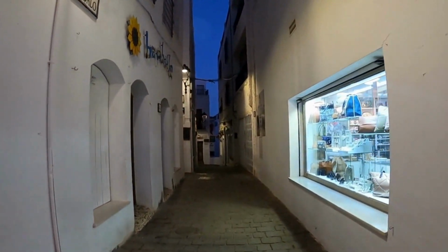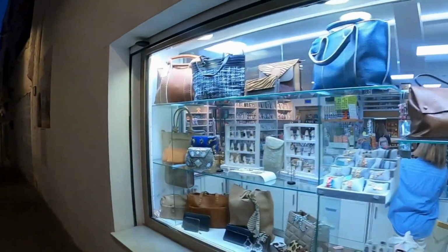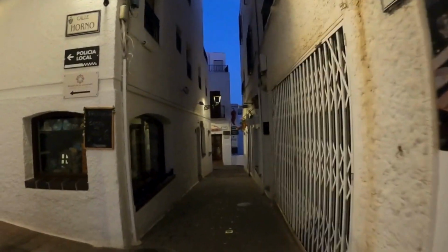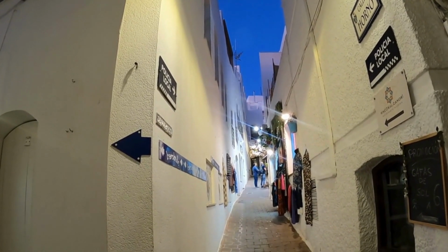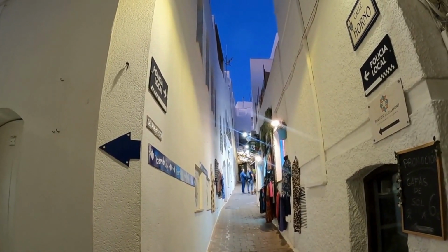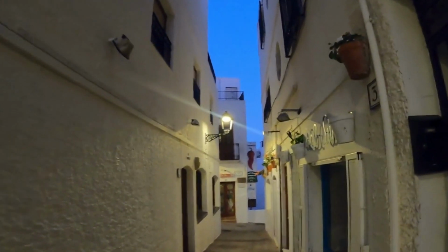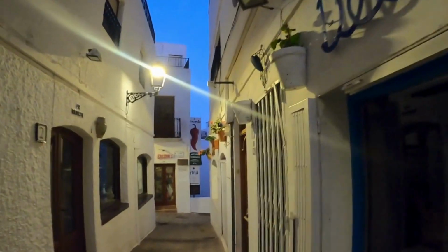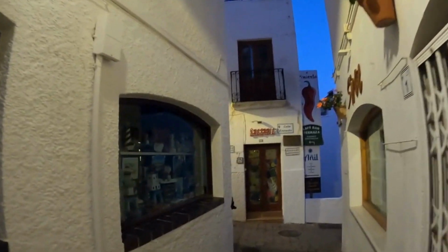And just little alleys with further alleys. Look, it's an absolutely beautiful little town to come wandering around, and we love it here, and we'd probably move here in a heartbeat, to be honest. It's just one of those proper little whitewashed Spanish villages. It's well worth a visit.